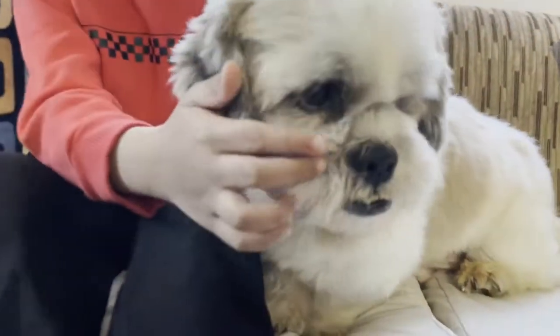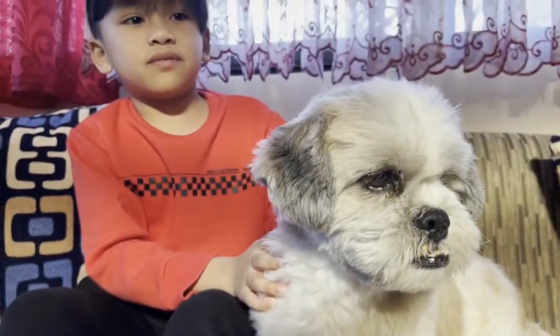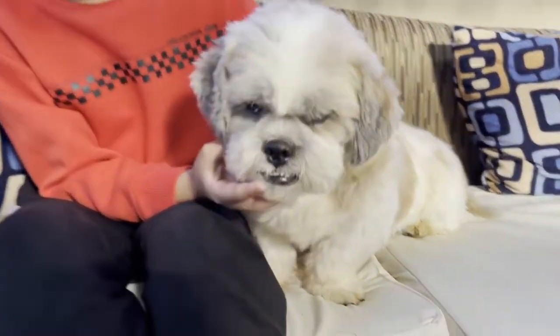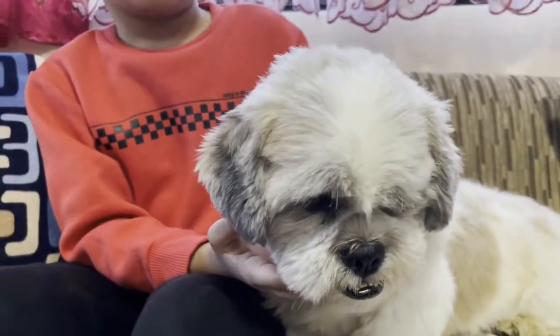This is Yuki's nose. It's used for smelling. This is Yuki's mouth. It has teeth and tongue. It's used for eating and biting.